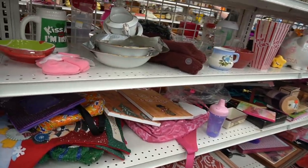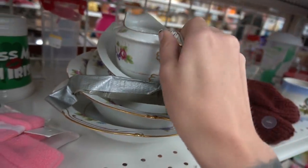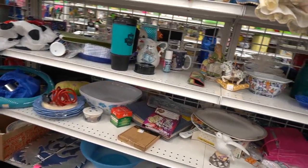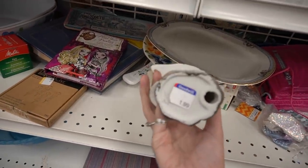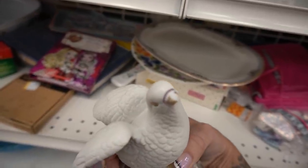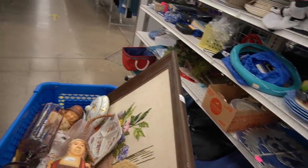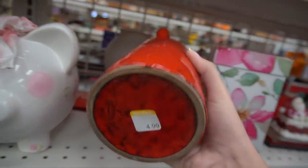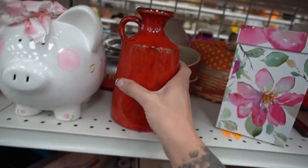Got a set of china up here. The mark did not impress me. The bird I decided to check because it did remind me of Royal Staffordshire. However, it did have a chipped beak, and I don't believe that it was English. I think it was probably made in China. This piece right here, I loved the glaze on it. It was $4.99, but I decided to pass on that.